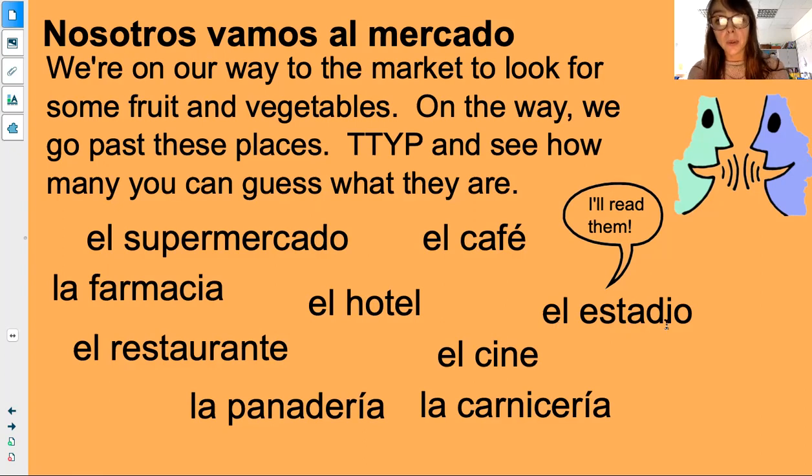El estadio. El restaurante. El cine. La panadería. La carnicería.